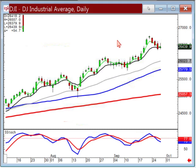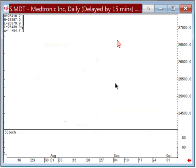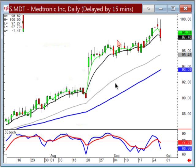Okay. Medtronic. That one you get ready to go short. Notice your doji, bearish confirmation, close below the T line. I'd be going short on this one on weakness.